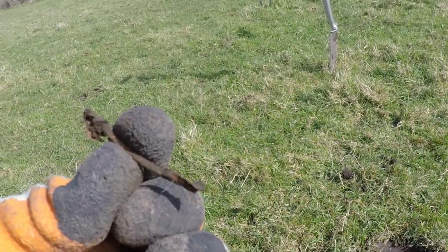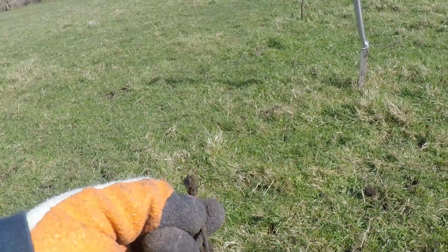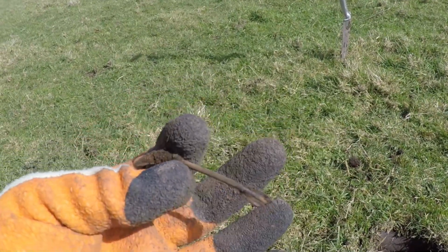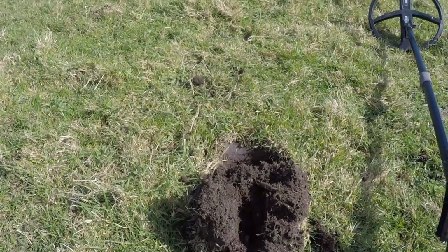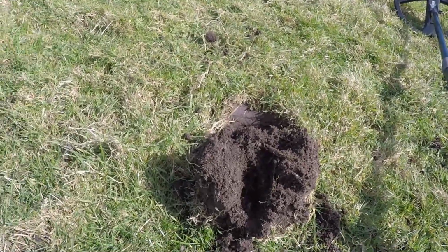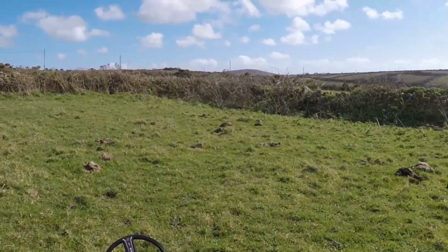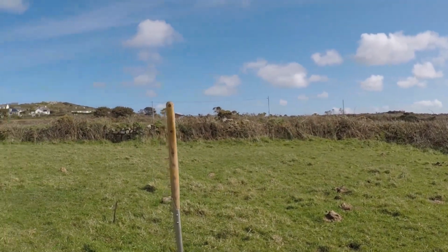It looks almost like a little handle that's been soldered onto something. Very odd. Okay, never mind. It wasn't what I thought it was going to be, was it? Right, where should we go next? I think we'll stay around here for a bit and then we'll have a spot for lunch, eh? Starving. I've had nothing all day since 6 o'clock this morning.